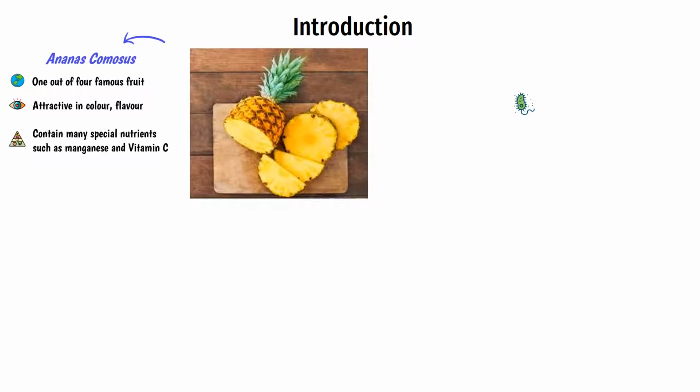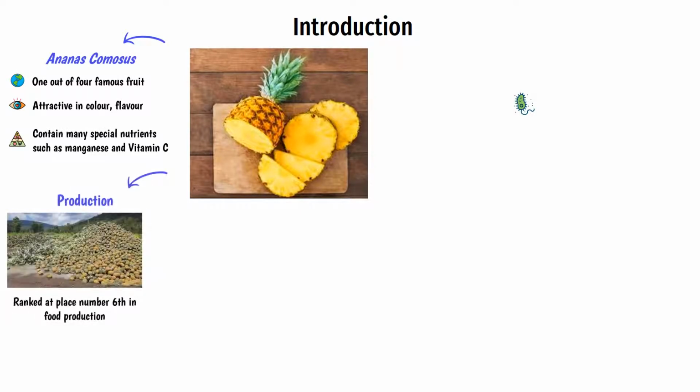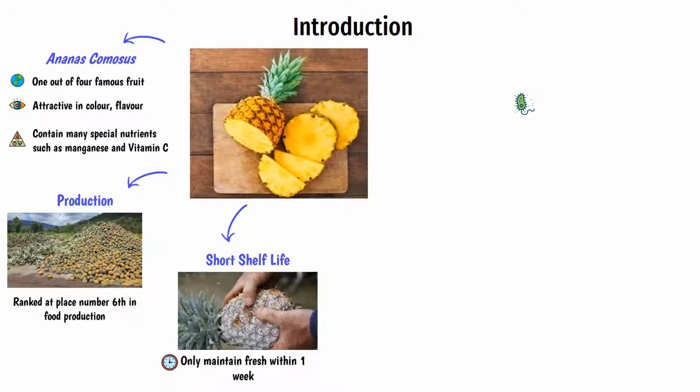In the world of fruit production, pineapple has ranked at position number 6. This shows that there are a huge number of pineapple has been produced during the harvest season. But pineapple has a short shelf life. Fresh pineapple only can maintain its fresh quality within 1 week. After that, it will start to rotten and oxidize.